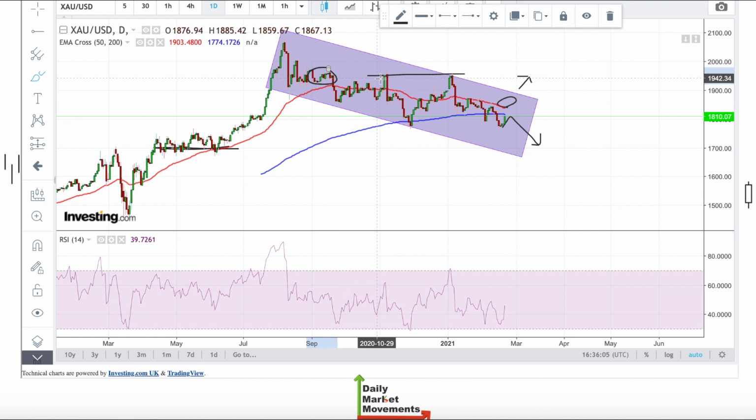We peaked there at 1950, we peaked here back at the start of November, and then of course we peaked here back at the start of January. So we'll pretty likely go and target the 1950 area, but if we could break above that, that's when we go back towards the all-time highs up towards 2100. So that is what I'm anticipating for the gold market.